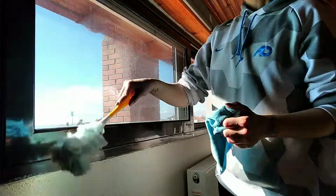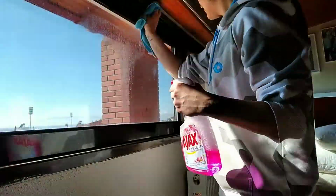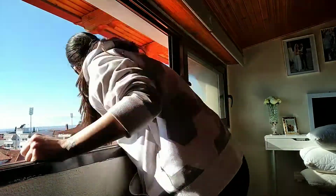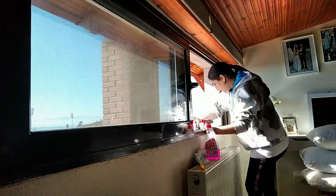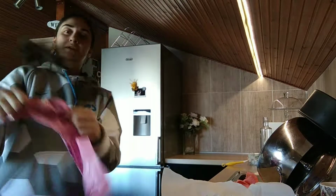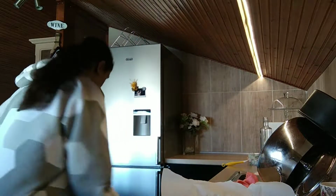So now I'm moving on to the windows. I just washed my hands. Of course, there's no water, just have a bottle. And it's time for us to cook. I got these new trash bags. And they're pink and they smell amazing. Wow. Like, this scent is so nice and fresh.